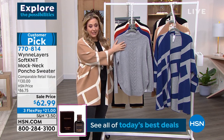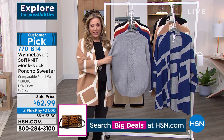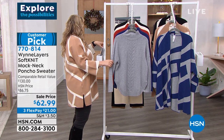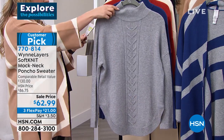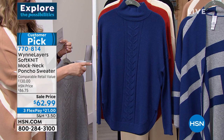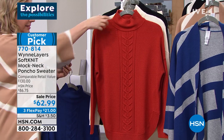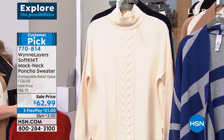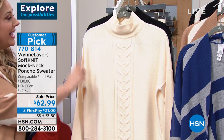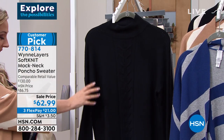Soft knit mock neck poncho sweater. Look at the way that kind of curve here. I love this. And then the sizing that we have is double extra small through 3X, available in beautiful colors. This is called light heather gray. I have twilight blue, so pretty. And then we also have this beautiful rust color. It's called russet. And then we've got ecru or ecru, depending on where you're from. I know there was a lot of controversy about my pronunciation of that. And then we also have it available in black, jet black.